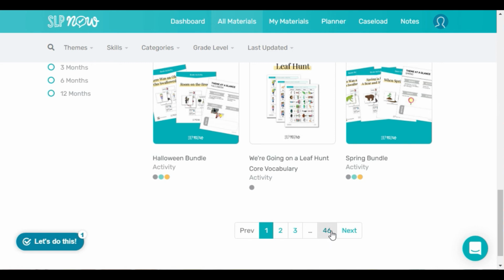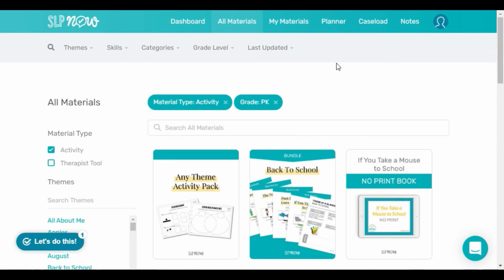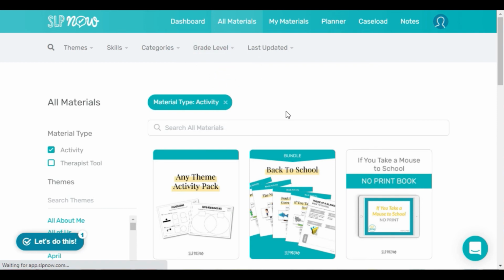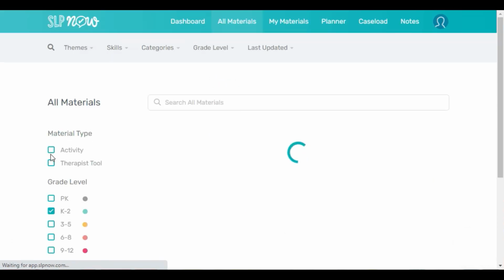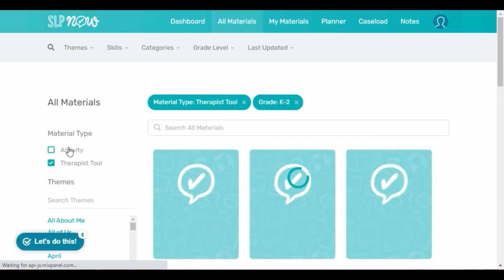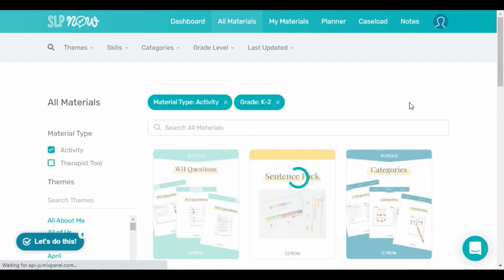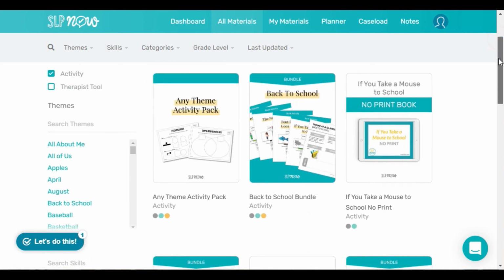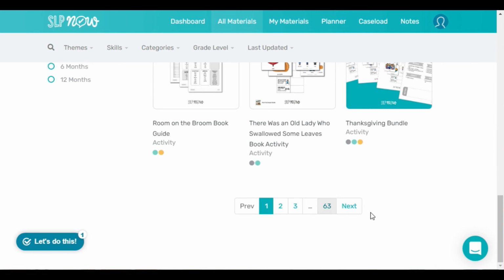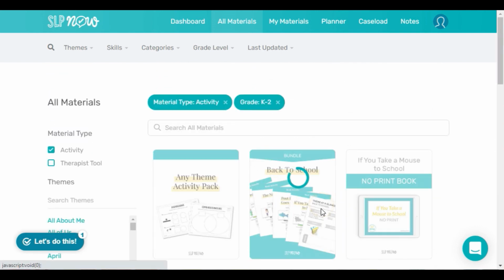And so you can see I took out the therapist tools, which would be those like skill bundles probably. And there's still 46 pages for PK. So that's crazy. That's a really good amount. So if we go to K2, and let's exclude those tools again, there'll be a lot of repetition from preschool, I'm sure. And you can see 63, so even more for that school age.